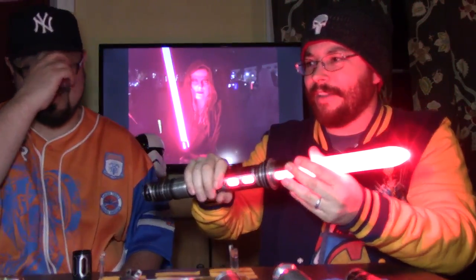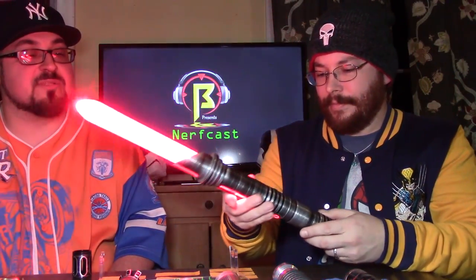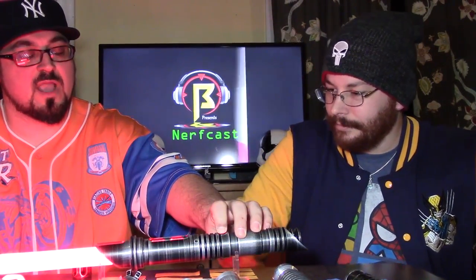I'm so scared of this thing flying out. You can take the blade out and just do it anyway. But then I can't hit anything. There you go. All right. So, the one thing I would say about this saber and a couple other Saber Forges I've seen in general, this is more of like a PSA. Yes. A good PSA. Hold it down. I know. There you go. A couple PSAs.